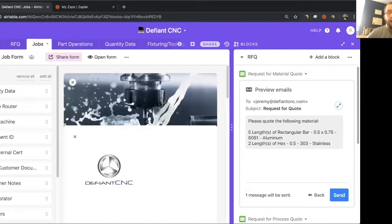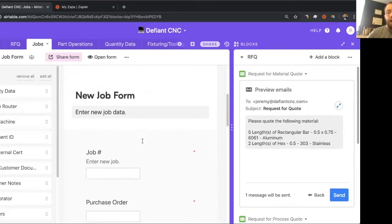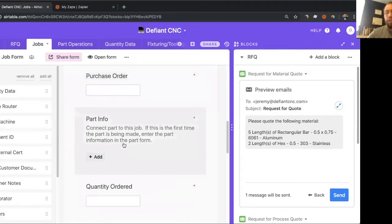And we do that similarly with a form for a new job, and we would link that to all the parts. If it's just one part, we would add just one part here. If it's an assembly and there's a number of component parts, we would add all those different parts here, so they're all linked. And that's another thing that I like about Airtable, is that it's a simple, easy to use relational database.